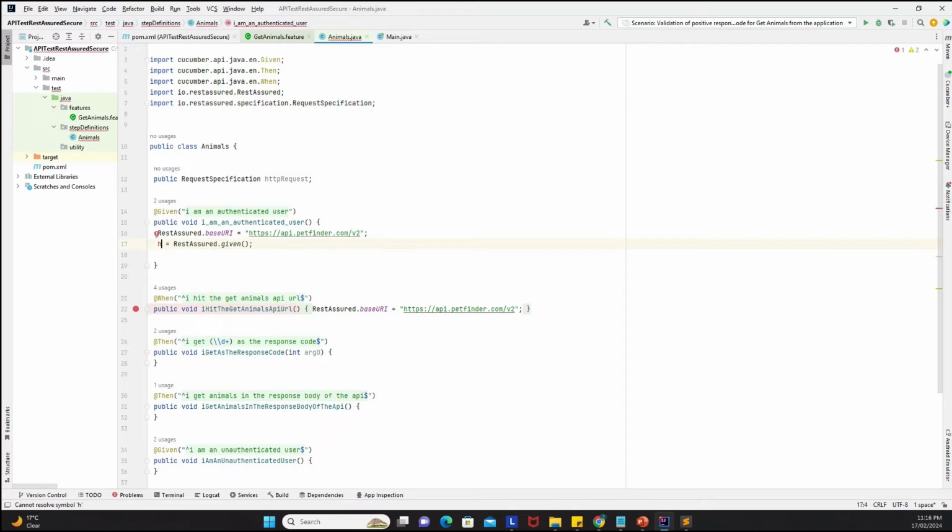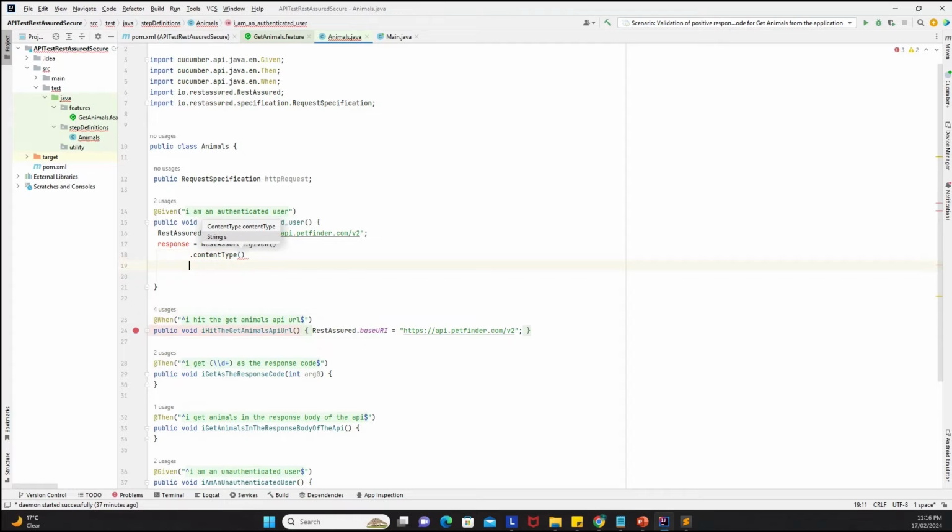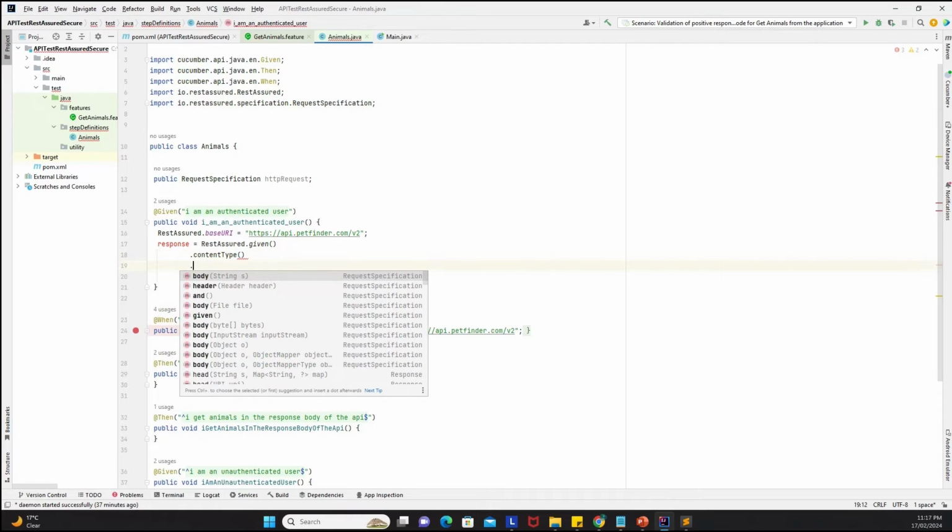I'll make that a Response, not an HTTP request. So I will just modify this to Response. Okay, and then I'll just type this as RestAssured.given().method, and then we will give a content type. I'll explain what I'm doing, and I'll match it with our Postman as well.